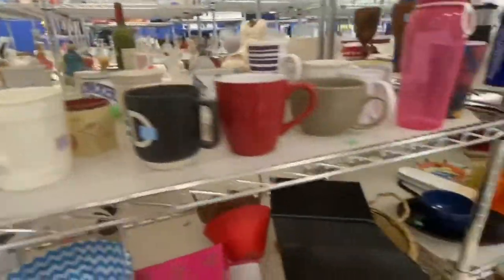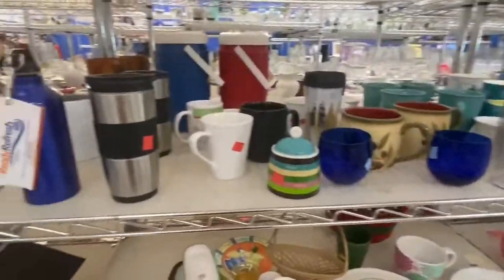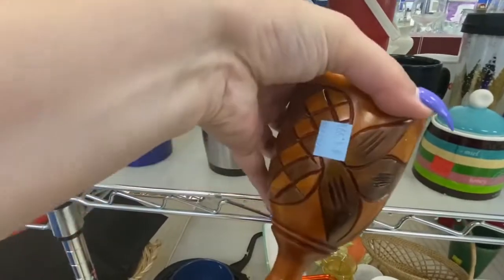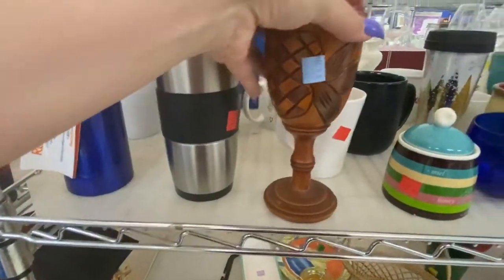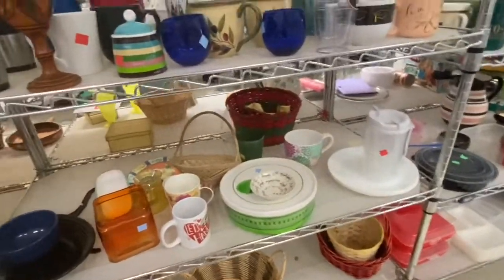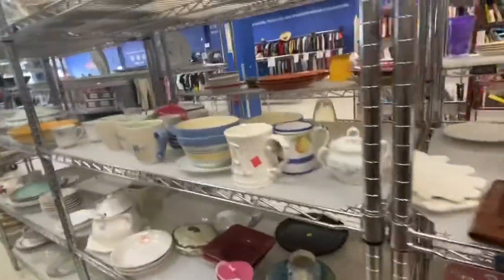This is my local Goodwill. It's only about 10 minutes from my apartment. I was in the area bringing items to my antique booth, and this Goodwill is only a couple miles down the road, so I decided to pop in. Those wooden cups were pretty cool, but they wanted $5.99 the set, or $4.99, I forget. I didn't really like that price.